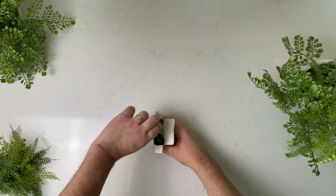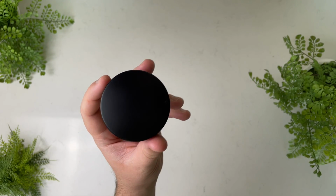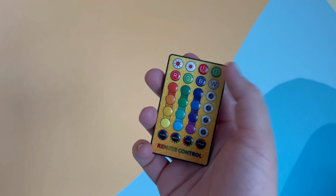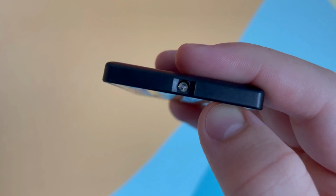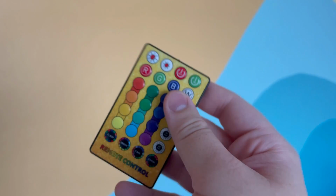Now we have a smart home IR controller or a universal remote. This device has a lot of functionality, the main one being that you can use it to control any infrared or IR controlled device. Most of the devices in your home that are controlled by a remote are using IR. It's just a small infrared light that isn't visible to the human eye. You can see it on camera.